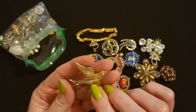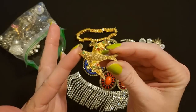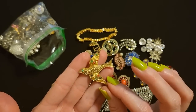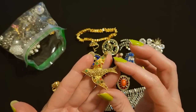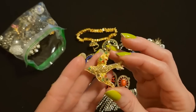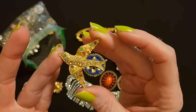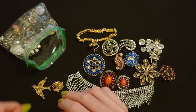Oh, I do like this. Now we have a pin here. Look at the bird. It's like a peace dove or something. What does that make me think of? A dove. It's like a symbol of some sort. I can't remember. But we have these pretty multicolored little rhinestones in here. And it is a gold tone color. And so it has a little swallowtail back here. Very pretty. Very colorful too.